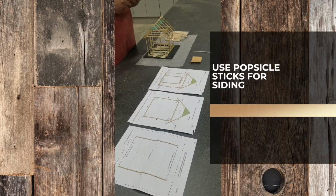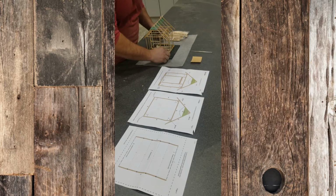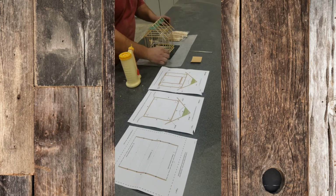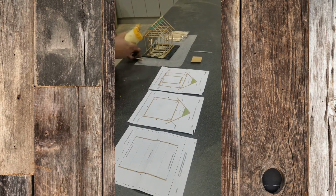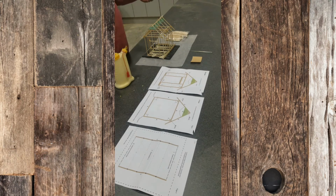We have our popsicle sticks that we're going to use as our siding. We're going to put some glue on these guys. Also, you'd always start at the bottom. Anything that you need for weatherproofing, you always start at the bottom and work your way up, because when you lap, now you're lapping over from the top, and it's keeping you watertight.